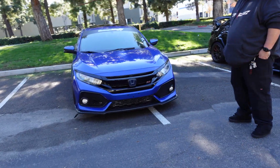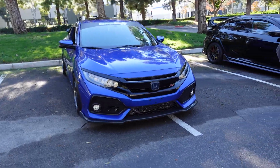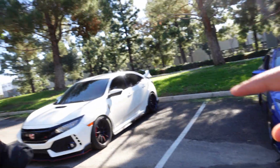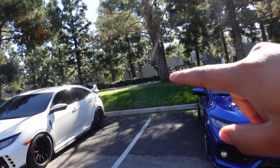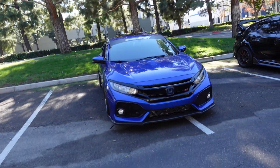The SI is just, it's an underdog. Yeah, for sure, and it surprised me. It's for sure surprised me. It surprised a lot of people. I mean, I'm running, and I've said this, only intake, exhaust, and the parametrics tune stage 1. That's all I have done to this car, and then you have big turbo E85 and everything.